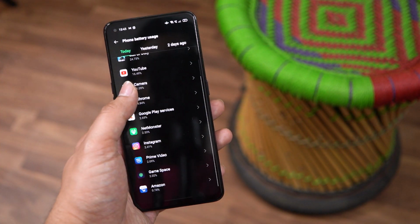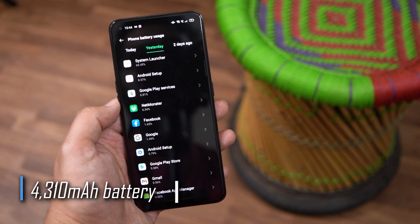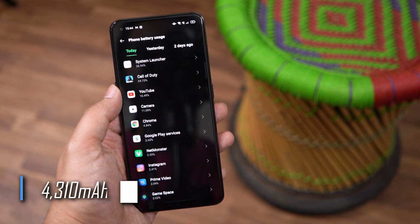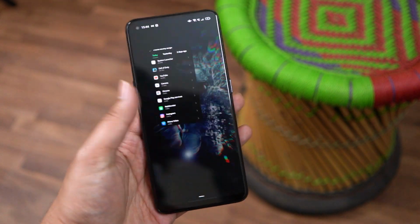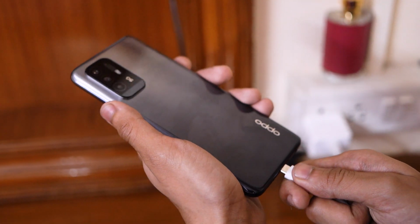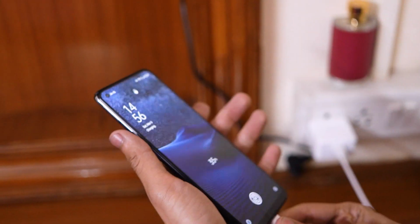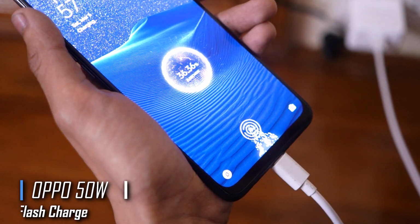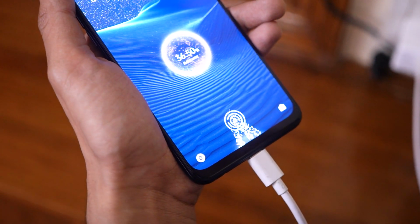Moving on, as for the battery life, the 4310 mAh battery is capable enough to last you a full day with medium to heavy usage, and just in case you do end up running out of juice in the middle of the day, just charge your smartphone. I mean, it only takes about 45 minutes to hit 0 to 100 using OPPO 50-watt flash charge.